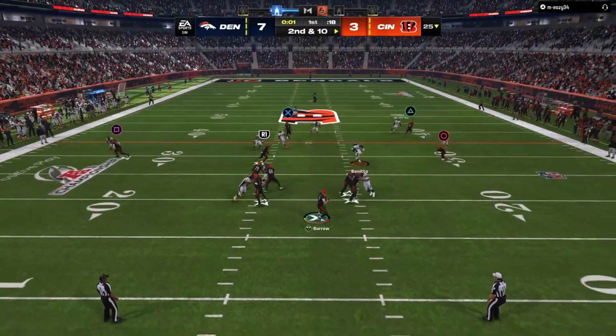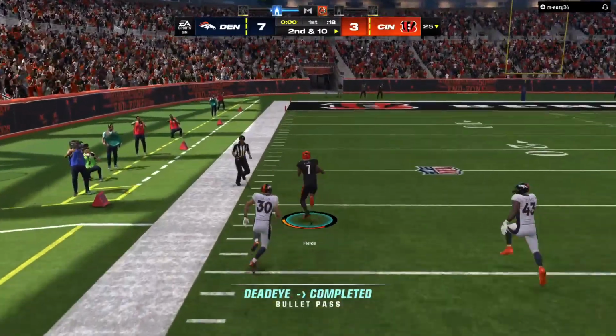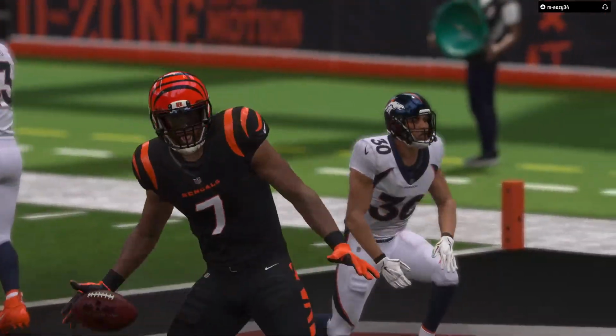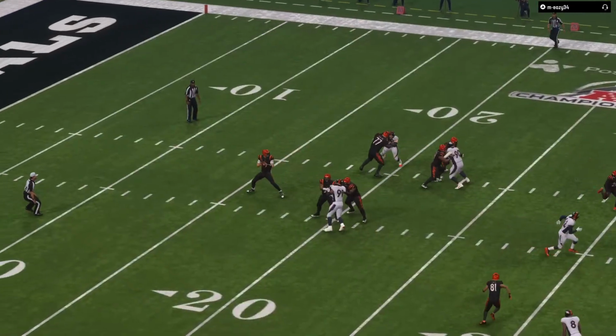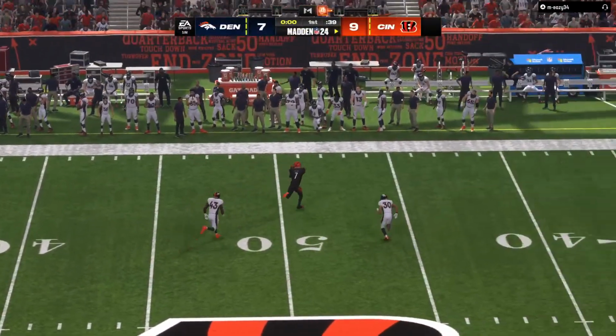Burrow will throw. Throw left side complete. That's Fields. Down the left sideline. And all the way in for a Cincinnati score. A great play there. 75 yards. And the Bengals have taken the lead here in this AFC title game.